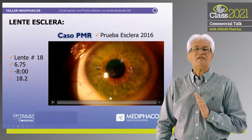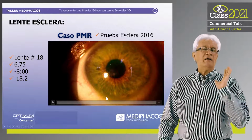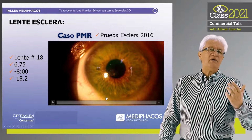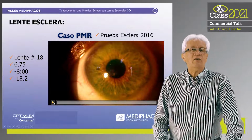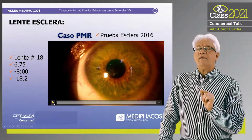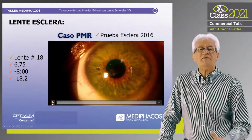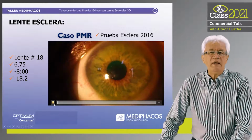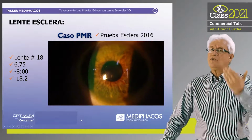I usually document my cases, and here you can see the test that I performed in 2016 with a scleral lens, which was a multi-curve lens. Please appreciate that the lens has a BC of 6.75, power of -8, and diameter of 18.2. Note that the current lens, the SG, has a smaller lens in the entire test box. With this, we are improving the coverage of the corneal surface. As we see, with the SG, it is less.